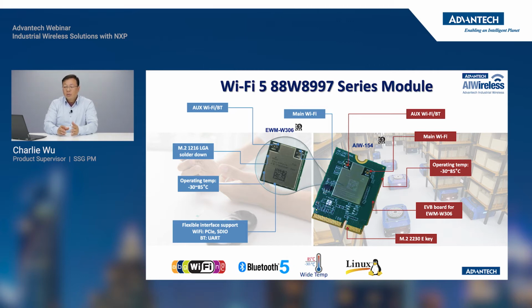Now, when it's soldered onto the AIW154, we specifically select this module to provide PCI Express, which is a more commonly used interface. But in the realm of RISC-based solutions, there are many more customers that are starting to use SDIO to access the Wi-Fi part of the module. So we also have a different model, the AIW194, that goes through SDIO.